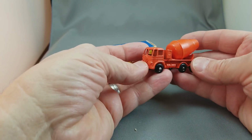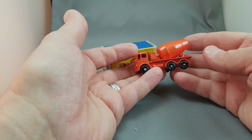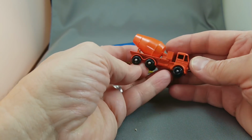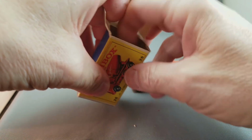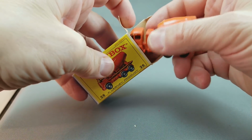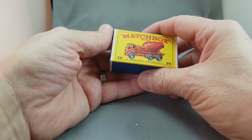The cement mixer, it's a little smaller than the later models, but it's a little bigger than the first original issue models, which are really tiny. So Matchbox kind of went through a period where they had started out tiny, they went to medium, and then they end up eventually very large for a small car. Here she is in the original box. We'll slide her back in, make her ready to go. Look at that, the 26 cement mixer. That is a neat model.